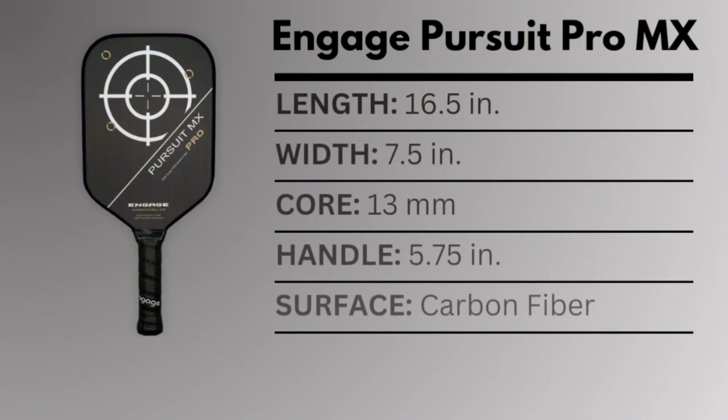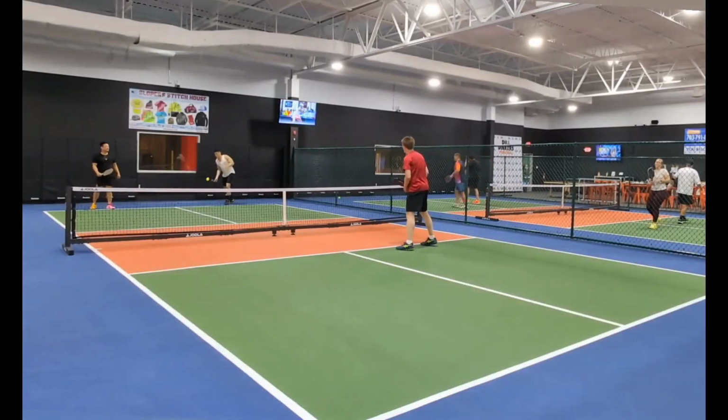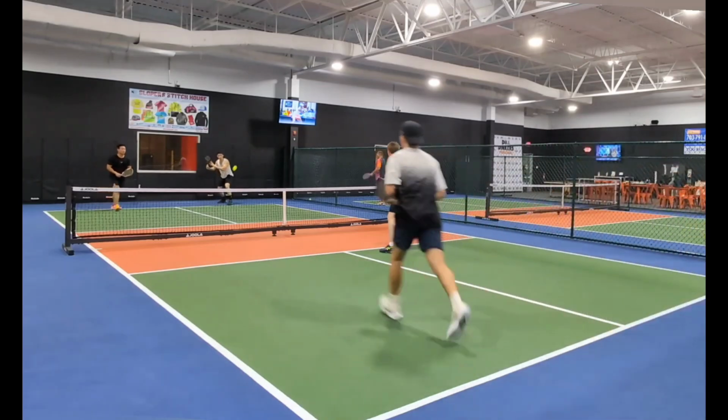Moving on to number 4, this one's going to be a bit surprising because I haven't really talked about this paddle or even this brand that much on the channel, and that's going to be the Engage Pursuit Pro MX. So I actually really enjoy the feel of the Pursuit paddles. They're all powerful and poppy, but out of all of them, I prefer the Pro MX version the best.